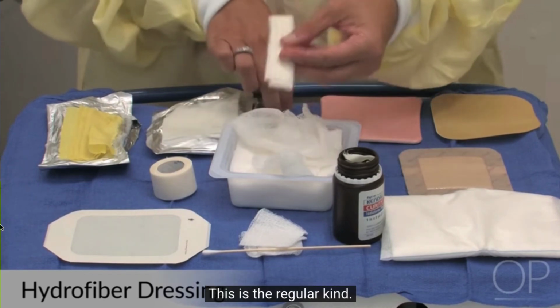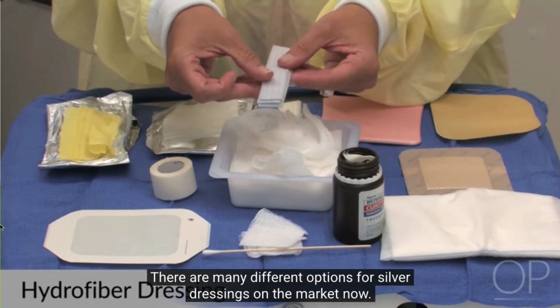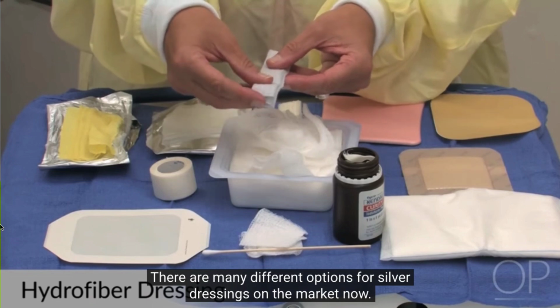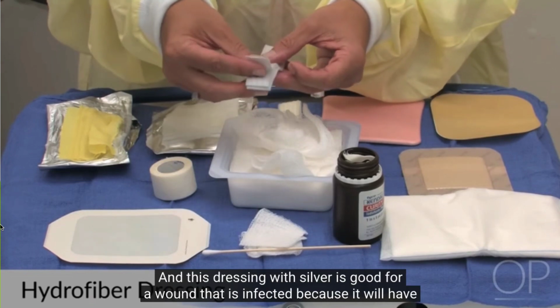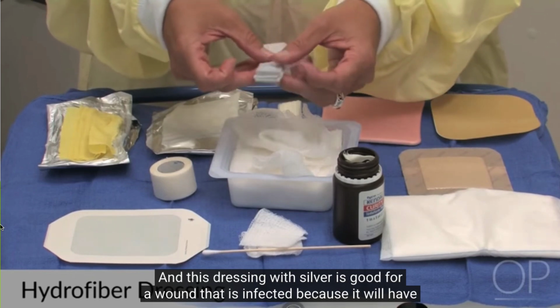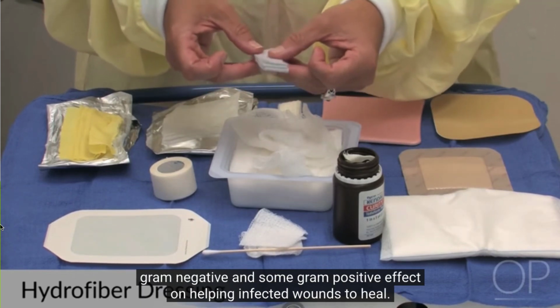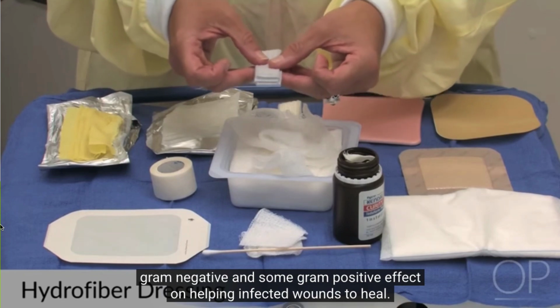This is the regular kind. It also comes in silver. There are many different options for silver dressings on the market now, and this dressing with silver is good for a wound that is infected because it will have gram-negative and some gram-positive effect on helping infected wounds to heal.